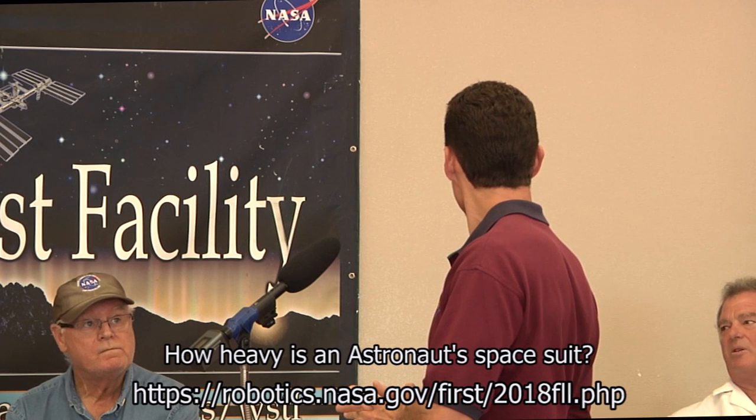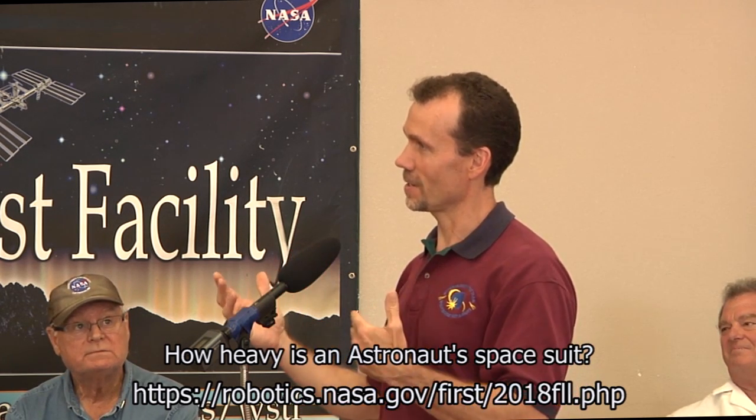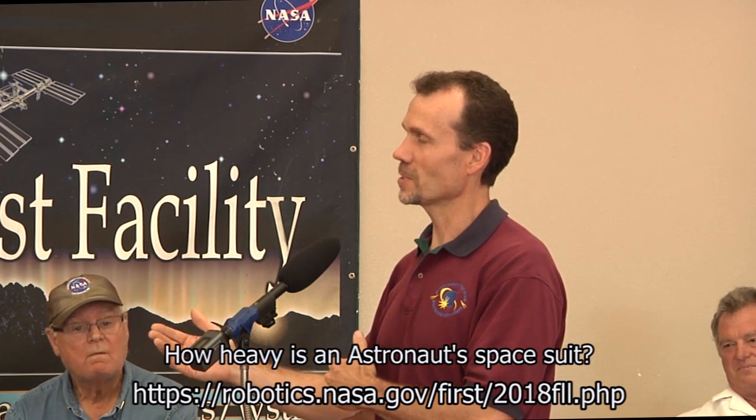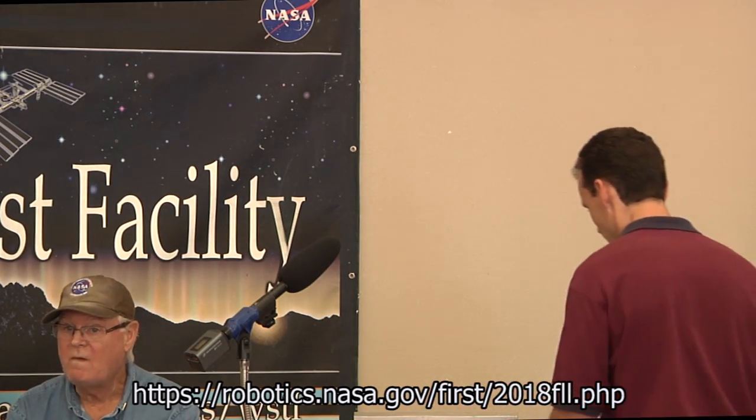Apollo suits were the big white ones when they're EVA. The big white ones when they're EVA, which means extra vehicular activity. When they go outside the space station, it's about 300 pounds. Awesome.